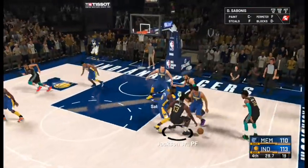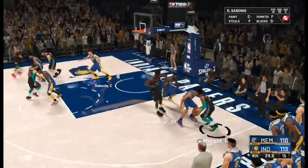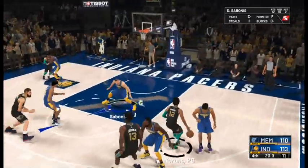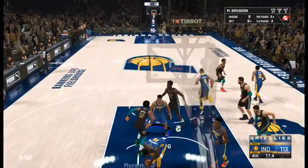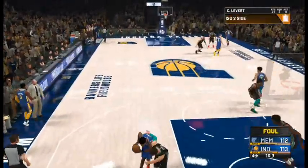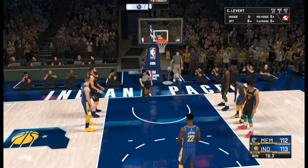Jackson with it. It's Morant in the corner. And they double up Morant. Got it. And what a sensational bucket to bring them within 1. A huge shot from Morant. Wow, you see why they put the ball in his hands in those situations.